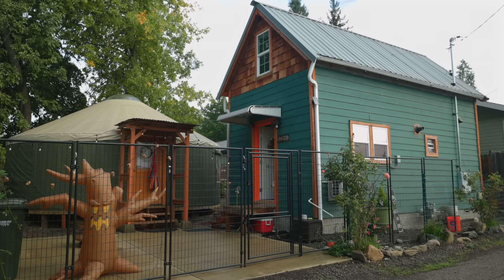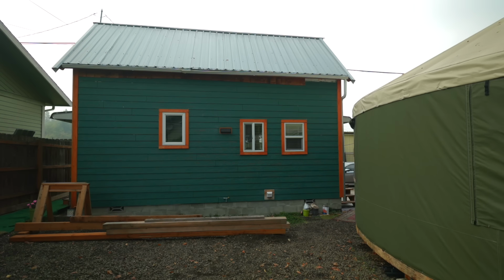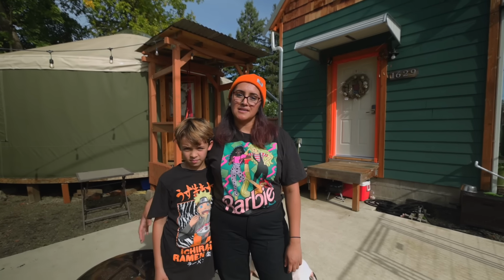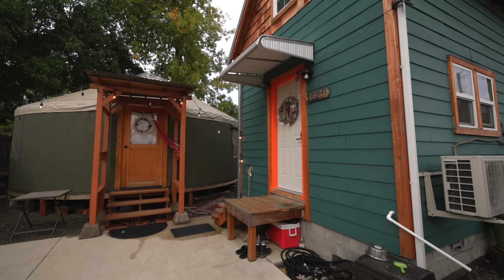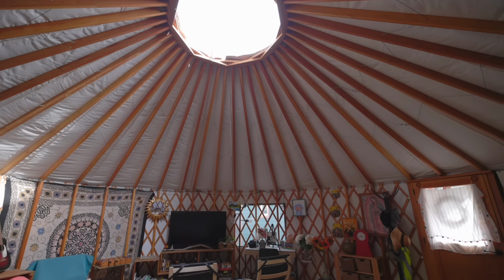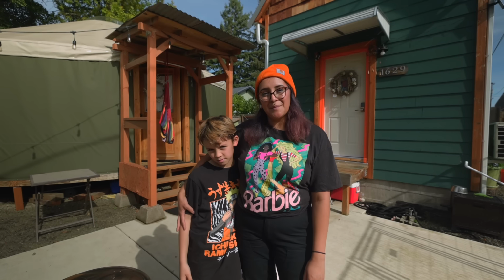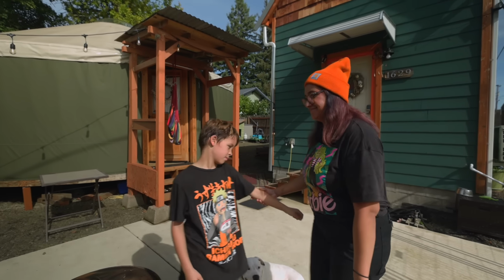In the future, our plan is to build a wraparound deck and a seating area in the back side of the house. So the house is built up to code as a single family dwelling residential home here in town. And we have the yurt as an auxiliary dwelling unit, so it's kind of like our outdoor living room. So I'd be more than happy to show you guys the tiny house inside. Come on in.